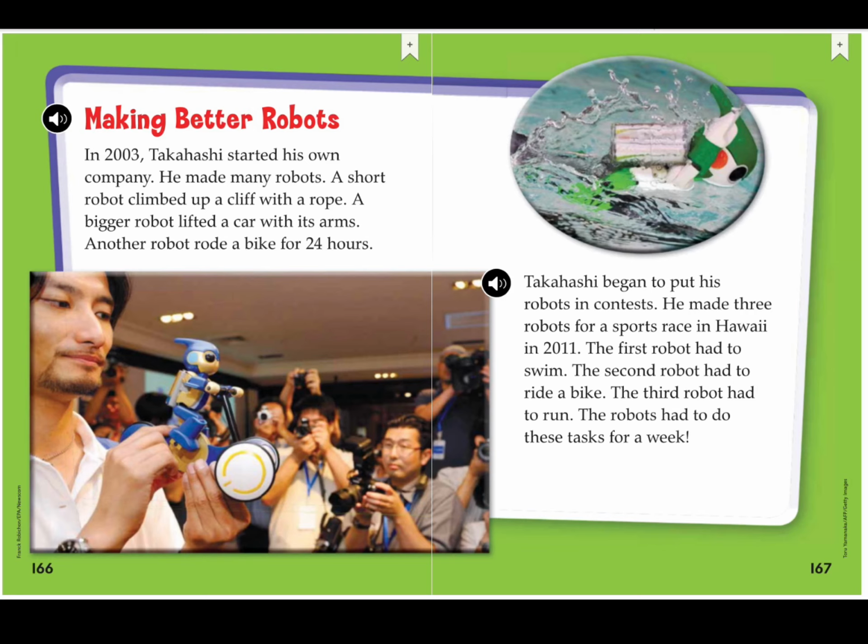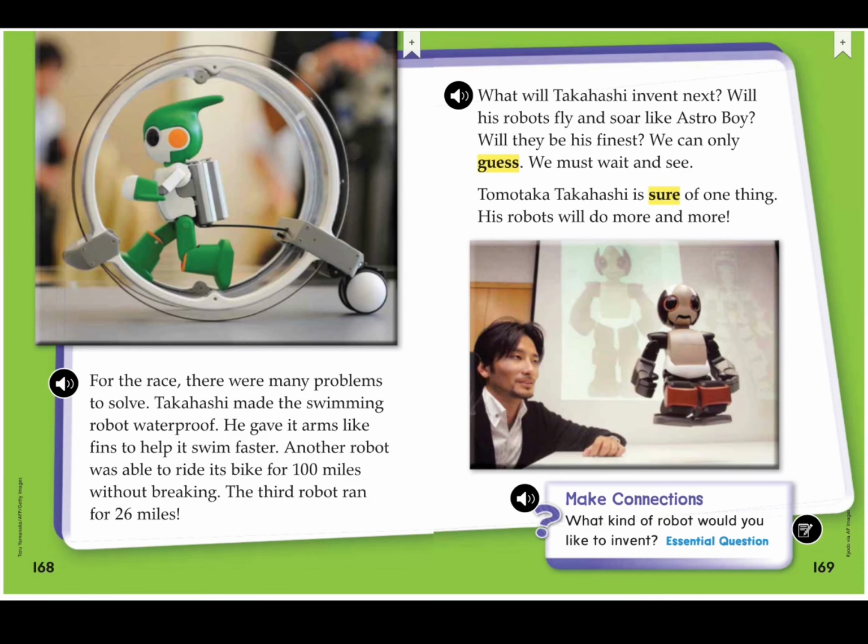He made 3 robots for a sports race in Hawaii in 2011. The first robot had to swim. Look, you can see him in the picture there, swimming, swimming, swimming. The second robot had to ride a bike. And that's in the other picture here, the robot on a bike. The third robot had to run. The robots had to do these tasks for a week, a whole week. Wow. Look, this is the running robot you can see in this picture here.